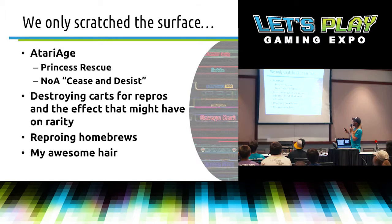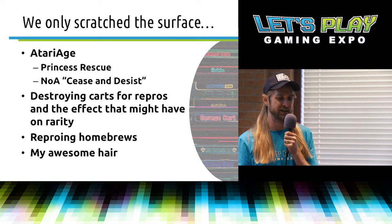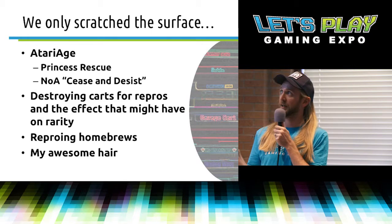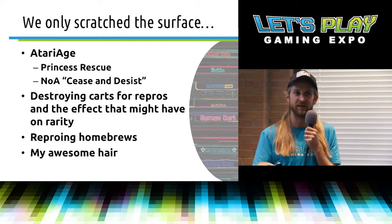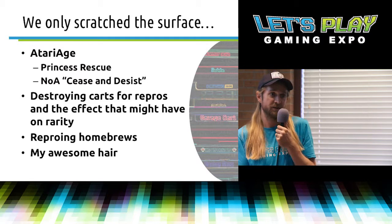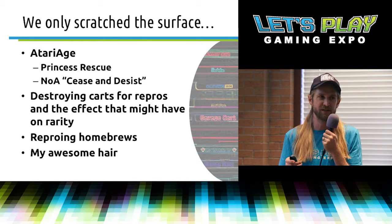Oh yeah, and so, destroying cards for repros and the effect that might have on rarity. Some of these cards that people are making require Batman: Return of the Joker, which in itself is kind of an expensive game, but the board for that game is the only board you can use to make certain repros. And so I'm kind of wondering, is this going to affect price on some of these things? Because the more games people are tearing up to make these other things, you're just decreasing the quantity. Now, granted, I'm sure they made millions of these things, but we don't know. How many copies of Return of the Joker were there? So I'm curious, eventually, are we going to run into issues with that?